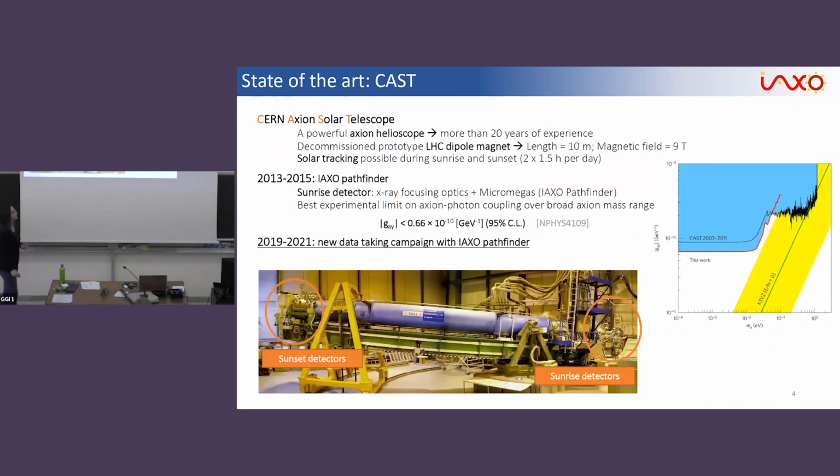Okay, the current state of the art is CAST, the CERN Axion Solar Telescope. It has given the collaboration more than 20 years of experience. To date, it is the most powerful helioscope that we have, but it uses a decommissioned LHC dipole prototype, which is 10 meters long, which was not optimized for axion searches.